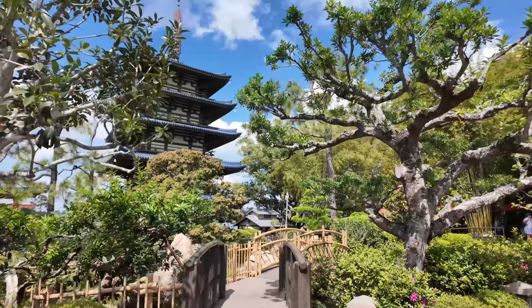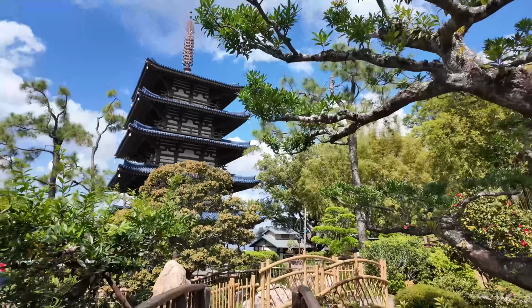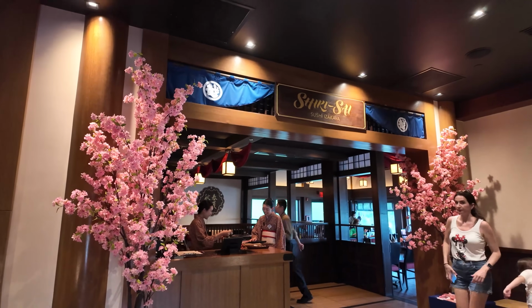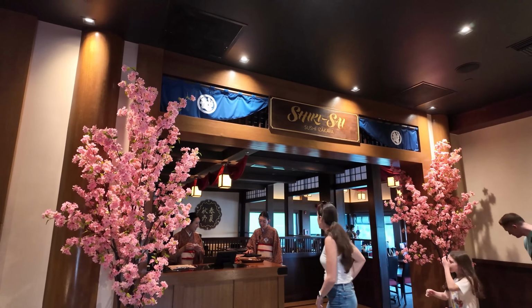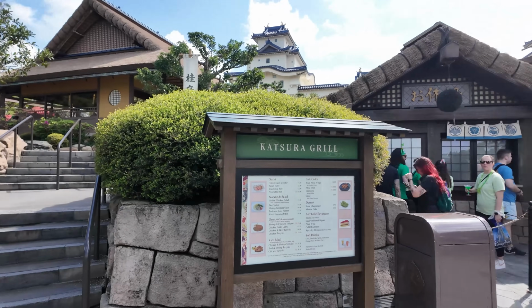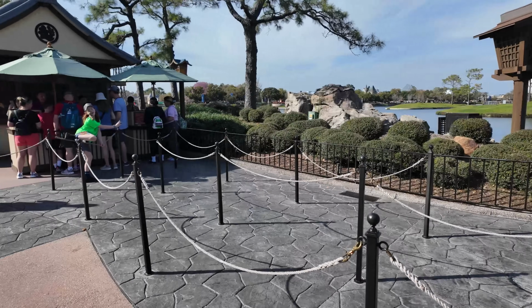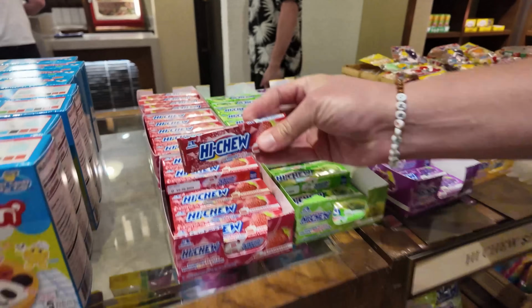In my opinion, the Japan Pavilion is one of the most beautiful pavilions here in Epcot. But the best part about the Japan Pavilion, in my personal opinion, is all of the food offerings that are located here. We have a whopping 3 table service sit-down restaurants here. There's 1 quick service, as well as 2 snack/beverage carts, a festival booth, and also a store filled with a ton of traditional Japanese snacks.